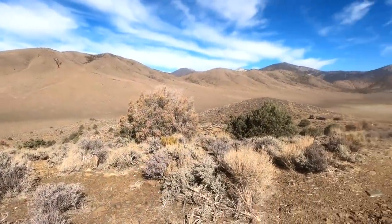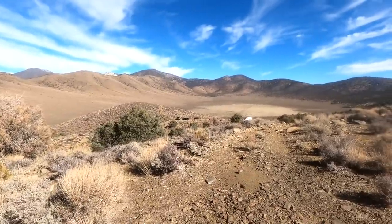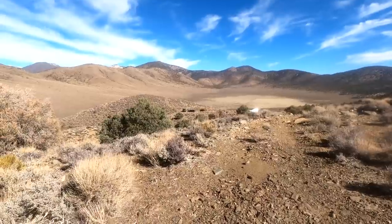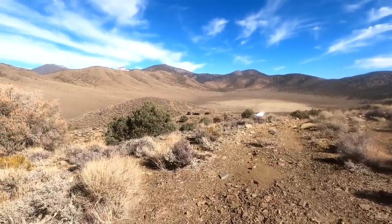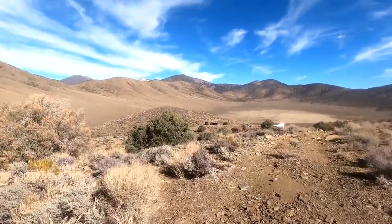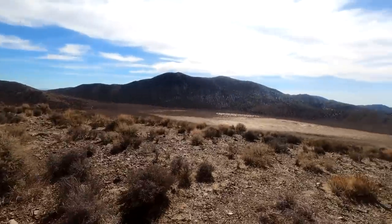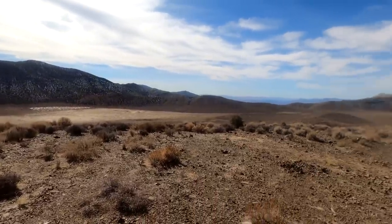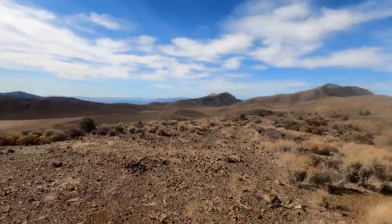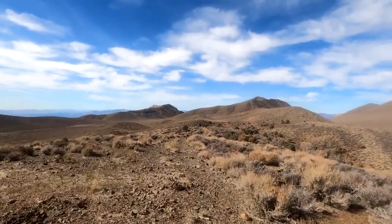So we're at the top of this ridge. Maybe see our vehicles parked down there, about, oh, maybe close to a quarter mile. Used to be an airstrip down there, bringing supplies for the miners. And we're up here looking for petroglyphs.